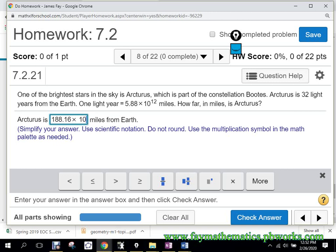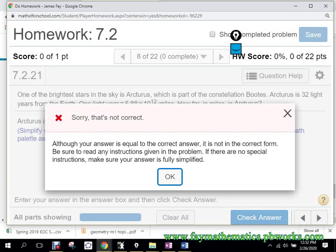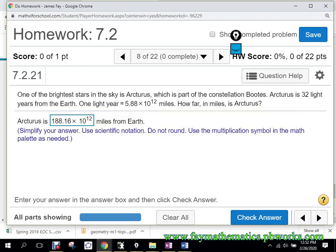But now if I go 10 to the 12th, it's going to tell me I'm wrong. Check answer says, although your answer is equal to the correct answer, it's not in the correct form. What does that mean?